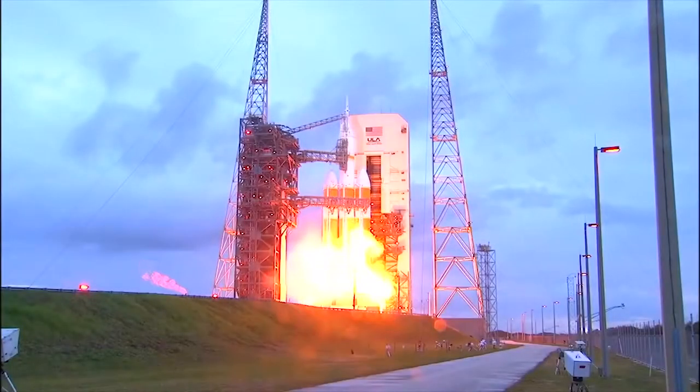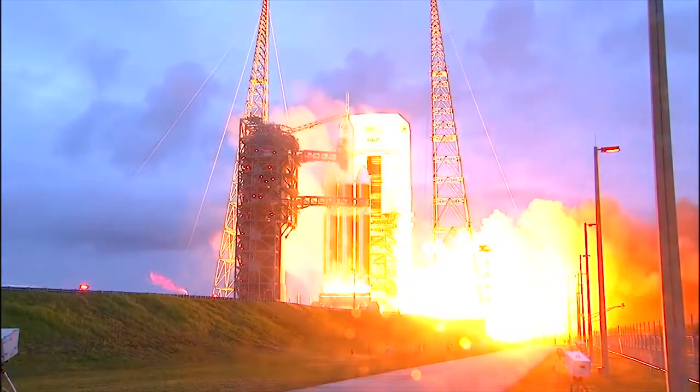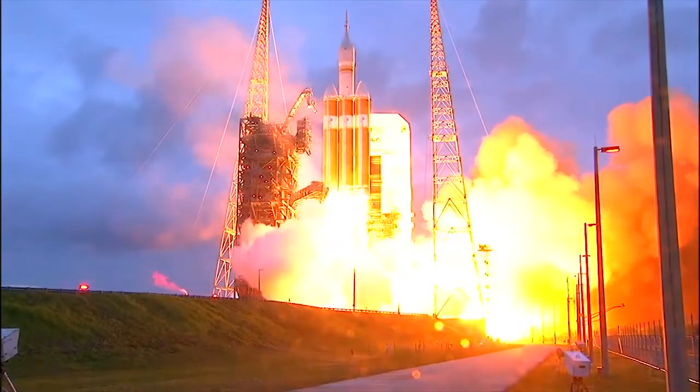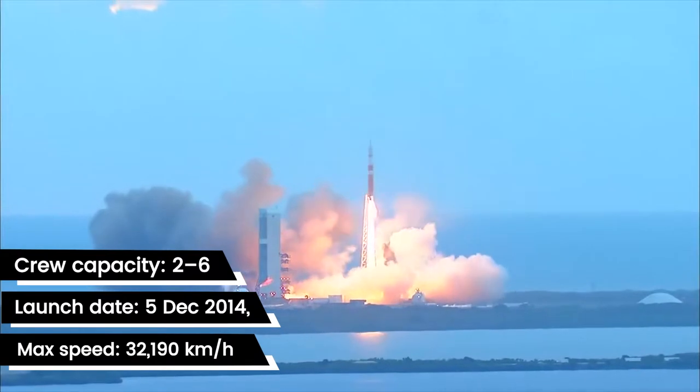Five, four, three, two, one, and liftoff at dawn, the dawn of Orion and a new era of American space exploration.